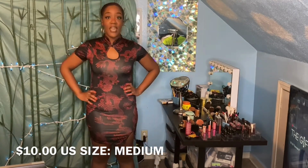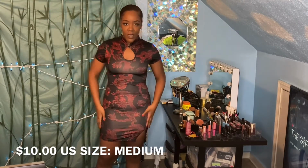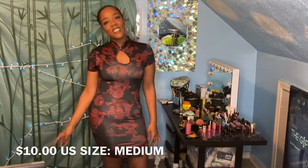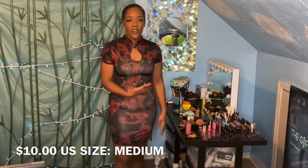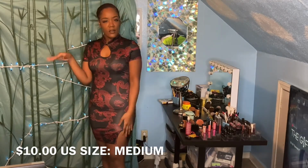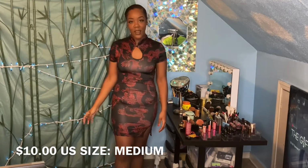This is another dress I think that you could definitely get down in and you won't have to worry about it rising up. You know what I mean? But yeah, this is a cute little number. So I decided to get this if you want to go to a bar or something and look a little bit different. This would be the dress to get.